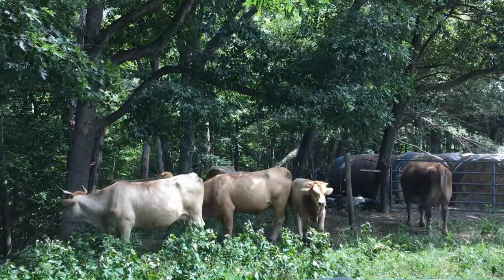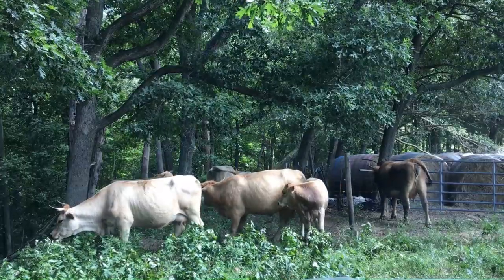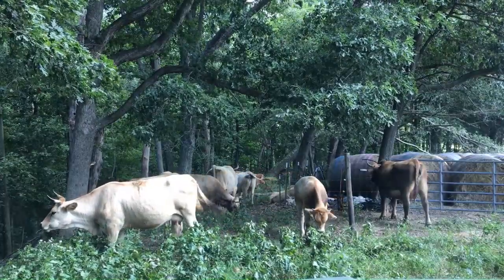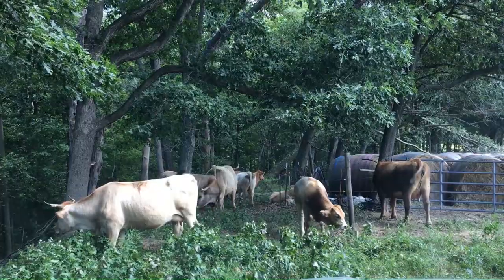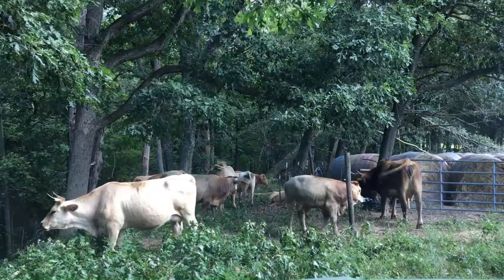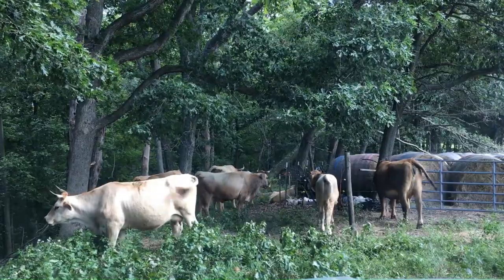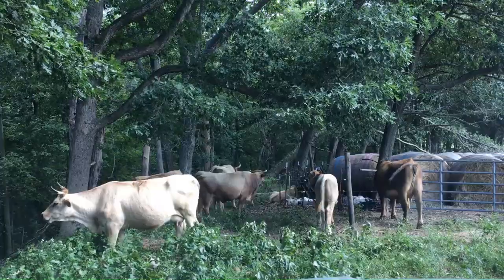Yeah, that red cow, she looks like she's getting ready to have a calf, but by my calculations, since she lost her calf at the end of February, the earliest she could have got bred was sometime in March, the end of March, I'd say. Just say April. Yeah, the earliest you could have a calf would be like the end of December or the beginning of January.